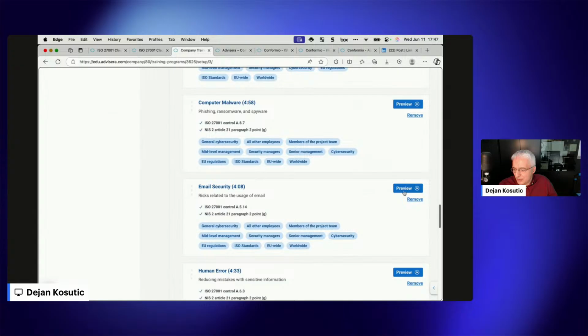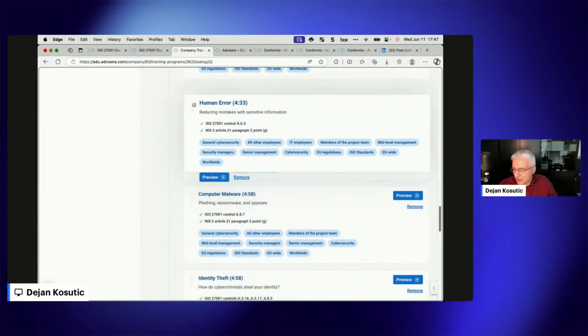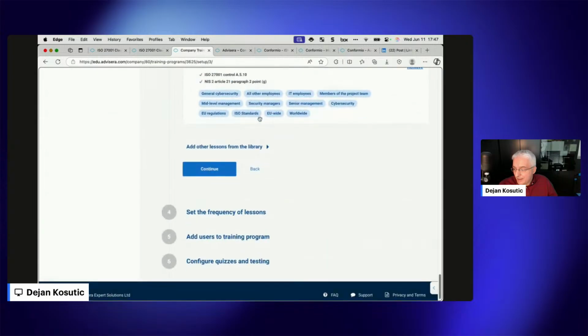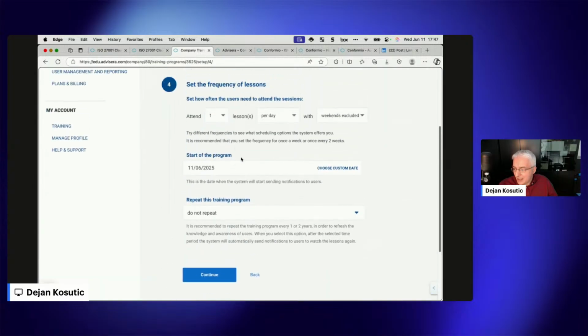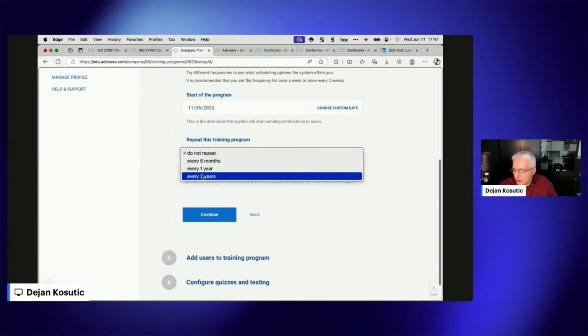Let's say that you want to remove some of them. This is possible. You can also rearrange the sequence. And then click next, and then comes actually the best part. You can define how often you want these videos to be displayed to your employees. So let's say you want them to be displayed once per week, or let's say on Thursdays, and that you want to repeat the whole program every 2 years.